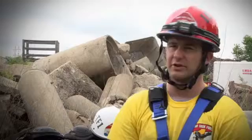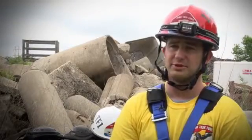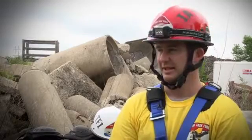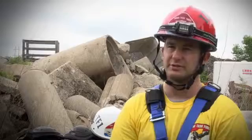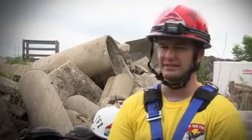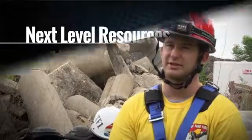One of the harder parts about vertical rescue, if you're not in an industry setting, is just finding a high point to connect all your systems to. And there's a number of different ways you can do that. We have tripods. You can use an aerial device, a ladder truck. You have to get a little creative if you're out in the wilderness, especially like a well or a culvert.